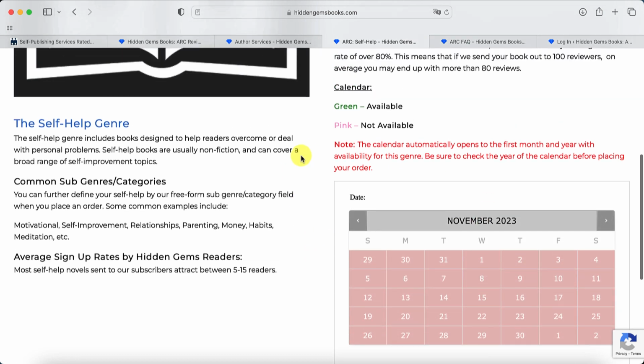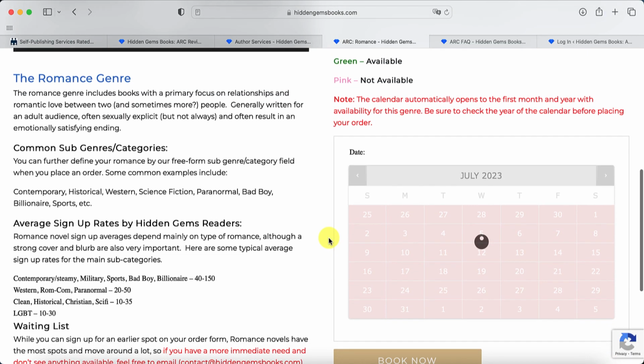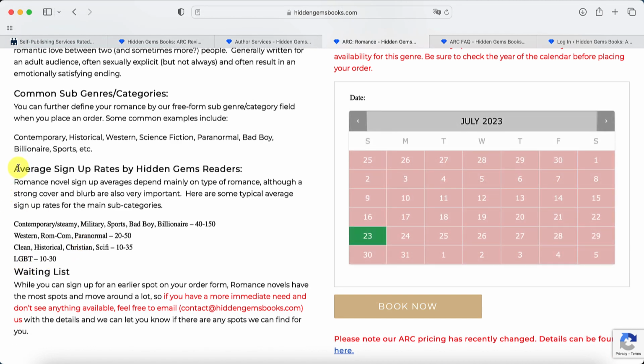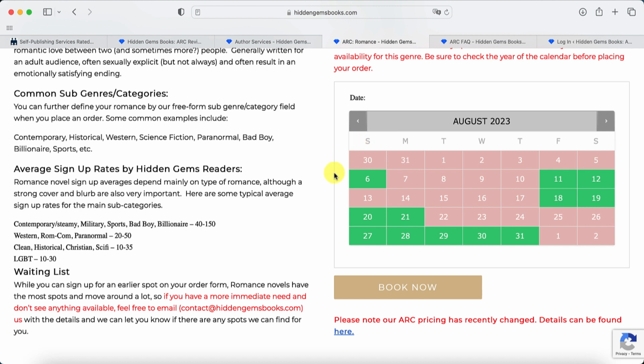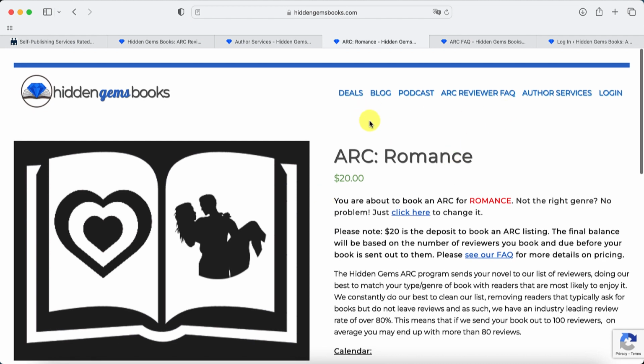You can check out other genres. Click back, and maybe you want to check romance, for example. They also give you some additional information on the left-hand side: average sign-up rates for Hidden Gems readers. Contemporary, steamy, military, sports and so on, 40 to 50. LGBT, 10 to 30. That gives you an indication of the average sign-up. That doesn't mean you will get that many sign-ups, but it means the average is around there. July 2023 is very respectable, just a few months ahead. We're in February, so July is about 5 months' time, talking 5 to 6 months ahead. This is completely reasonable compared to the self-help genre.